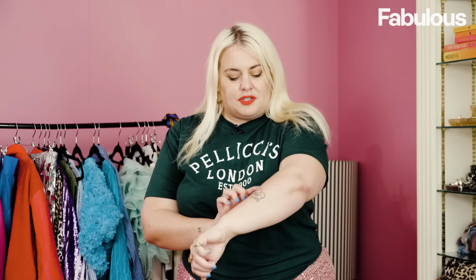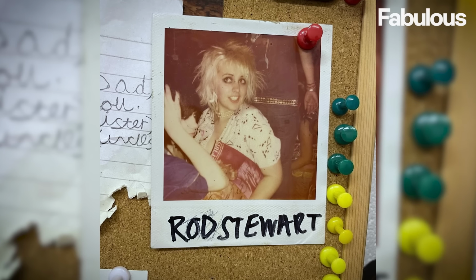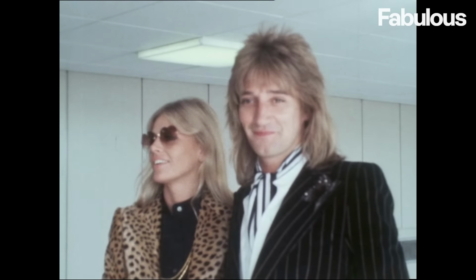I do actually have a Rod Stewart tattoo. He's also the reason why I have blonde hair. I actually cut my hair into a mullet when I was 15 and dyed it blonde and wore way too much leopard print because I thought he was really cool.